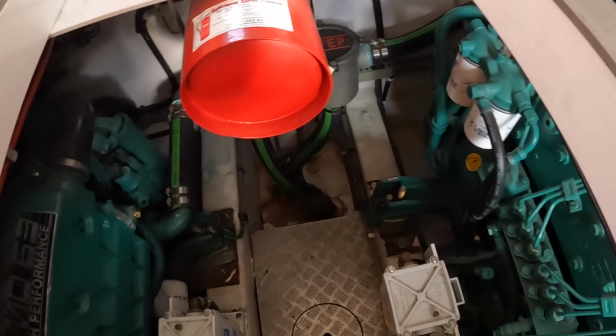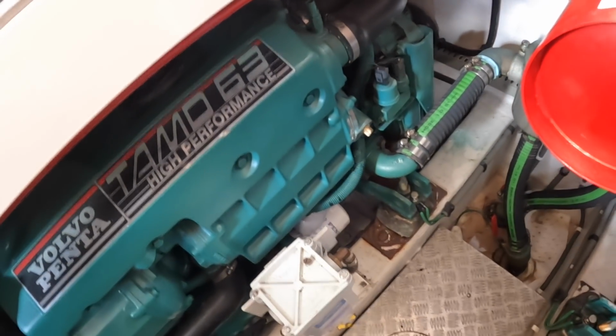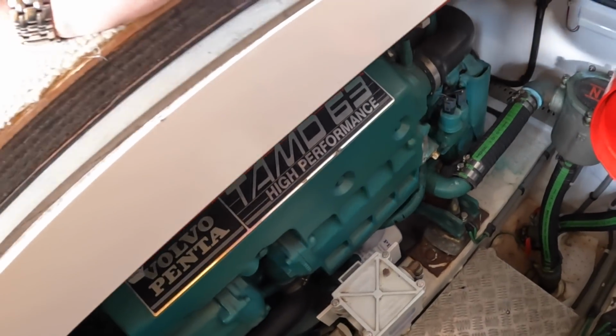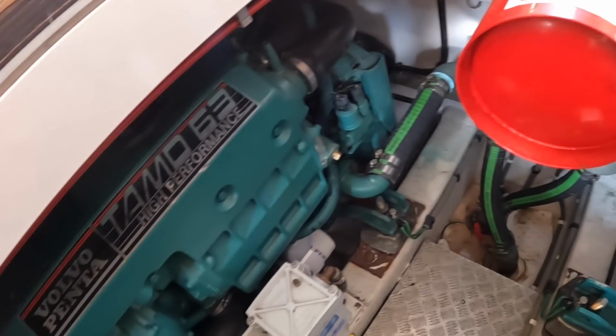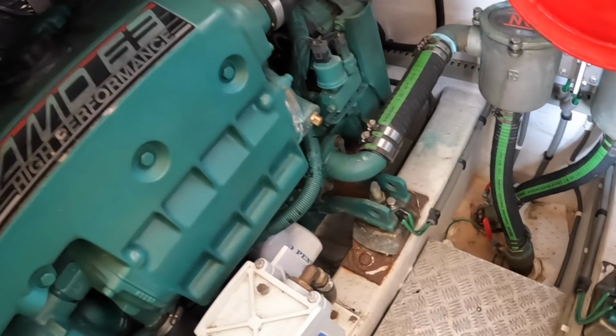There we go. Now these are a pair of Volvo Penta TAMD 63s. There are two versions of these 63s. There's a 63L, which is 318 horsepower, if I remember rightly, and a 63P, which is 370 horsepower. And I'm pretty sure these are a 63P. I'm not absolutely certain, but I'm 99% certain. But check with the broker if you're planning to buy the boat.